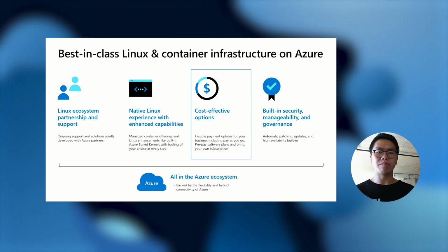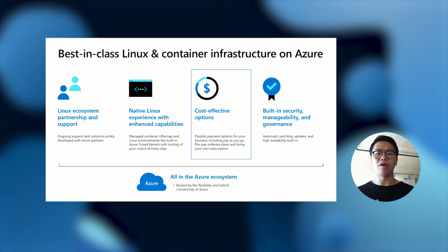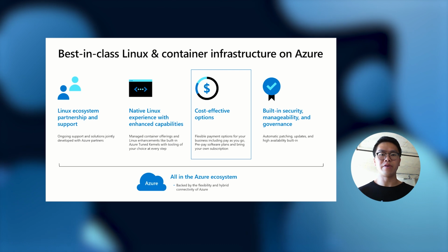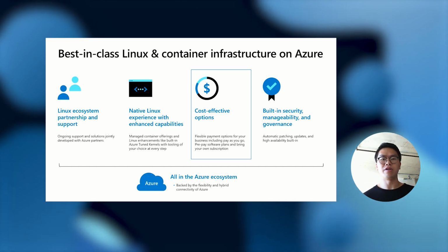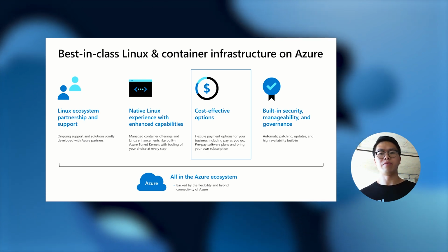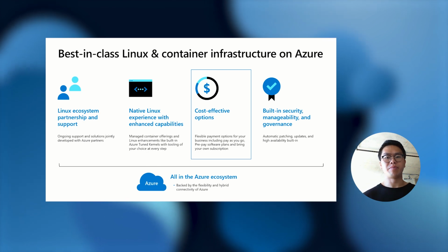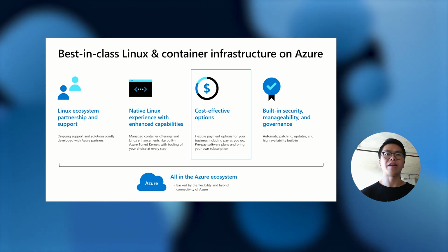We have dedicated support engineers from Red Hat, from Microsoft, and from SUSE who work together to resolve your support cases. So if you're dealing with, for example, a RHEL issue, the Red Hat and Microsoft support engineers can collaborate on the same case, sharing the same context between companies to identify where the issue lies and help you resolve it in the fastest manner possible. And it's the same for SUSE and Microsoft. There are dedicated SUSE support engineers and dedicated Microsoft support engineers, and they can collaborate on the support cases as well. And that just benefits you because it helps you resolve your issues faster.